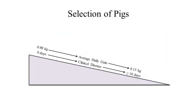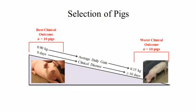We selected these pigs by first ranking average daily gain from highest to lowest and clinical disease duration from shortest to longest. 10 of the best clinical outcome pigs were selected due to having highest average daily gain and a complete lack of overt clinical disease. The worst clinical outcome pigs were selected due to having the lowest average daily gain and 10 or more days of moderate to severe clinical disease.